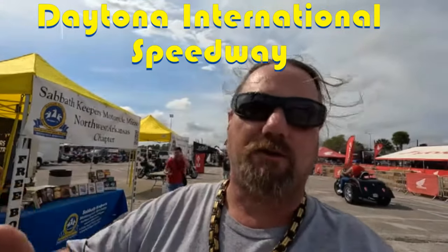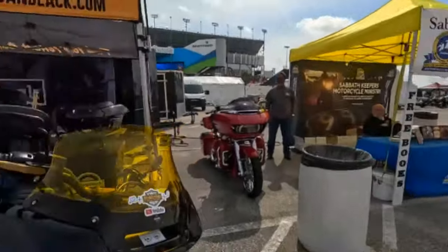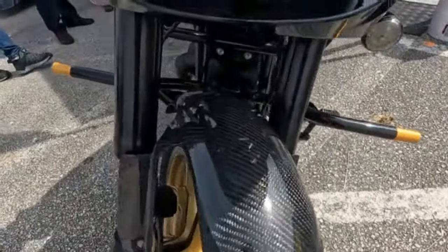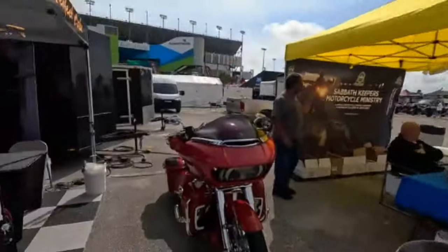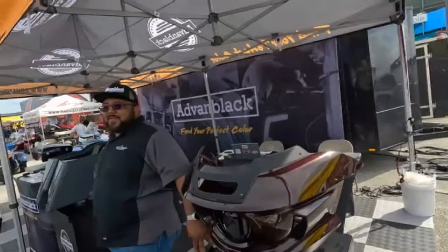Well, we're on location. We're down at the Daytona International Speedway, and I have Space Balls. And we did some upgrades. We upgraded the windshield, and we went to a carbon fiber front fender. Isn't that awesome? But we are at the Advan Black display. Spaceballs is here today. We'll be here next Saturday as well.